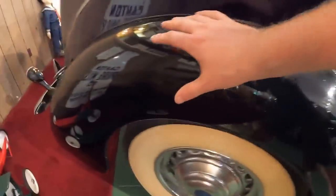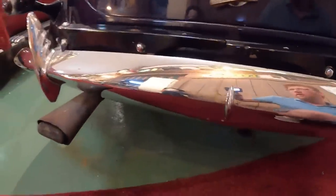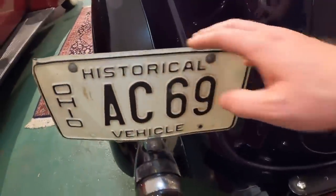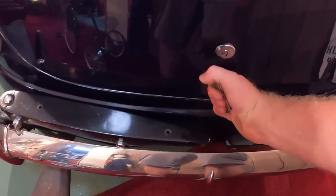Here's what the rear fenders look like. The gas filler cap is on the passenger side, right-hand side. Look at these lights. Look at that shape and that design. Very interesting looking lights. The bumpers in the rear mimic the bumpers in the front. Look at this tailpipe. This one has lights on both sides, and the license plate bracket is attached to this light. That's pretty cool. This one has a trunk. And while we're back here, let's get in.